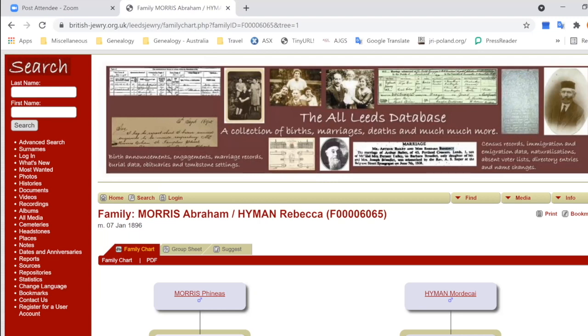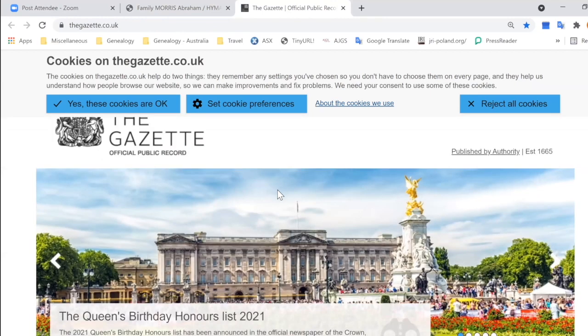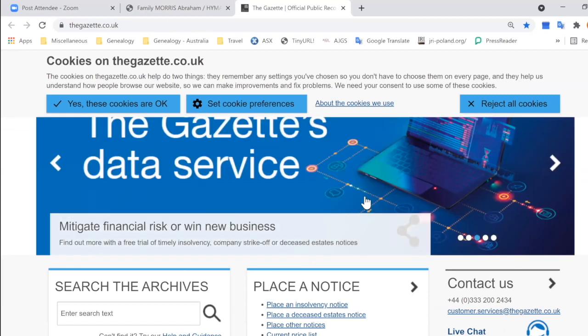Next, I'm not going to flick backwards and forwards. I'm going to leave it on there and I'll see if this will. Has that flicked up the Gazette? Yes, it has. Right, okay, so I'll do it that way. This is another English one that is absolutely free for use, and it has two really useful things.